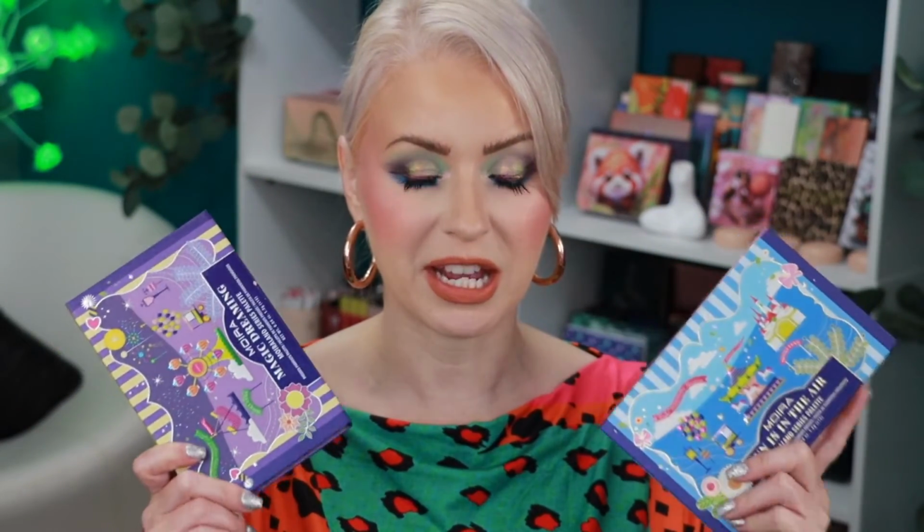So a couple more palettes that have made an amazing first impression are these right here from Moira Beauty. And this was part of their carnival collection that they released about maybe a month and a half ago. I picked up both palettes that were in this collection. It was a bundle, and I think this bundle retails for $35 or $38. Very affordable, as all Moira Beauty products are.